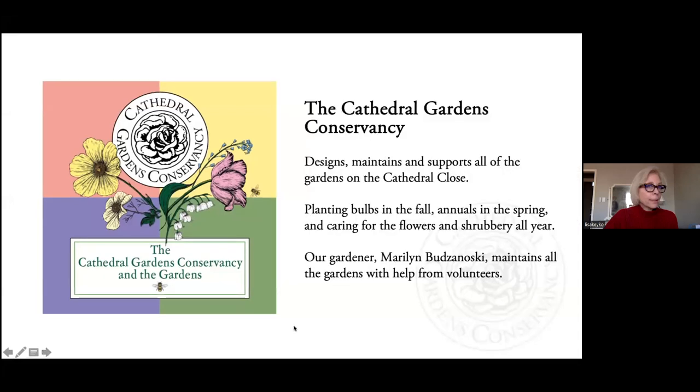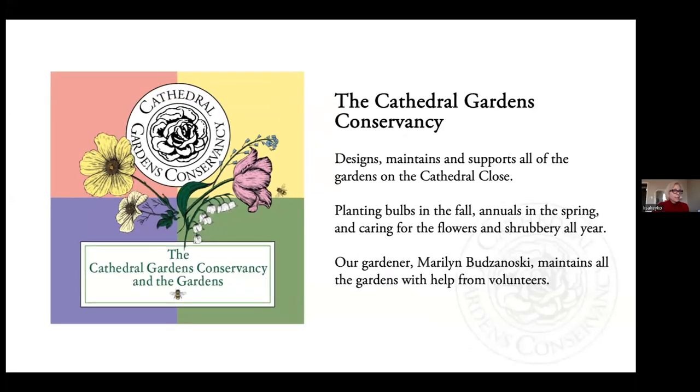The Conservancy is an all-volunteer group that designs, maintains, and supports all of the gardens on the close. Many members have served for decades planning and implementing this urban oasis. Conservancy members may be found around the close in all seasons, planting bulbs in the fall, annuals in the spring, and caring for the flowers and shrubbery all year. Our gardener, Marilyn Budzinowski, maintains all the gardens.